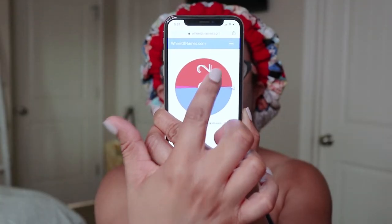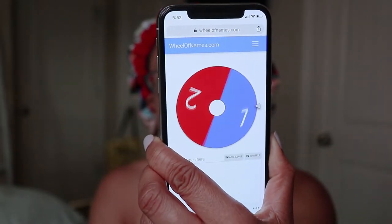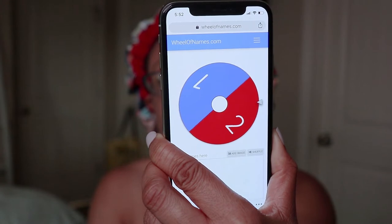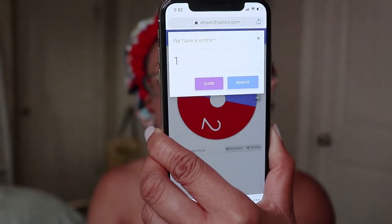Okay, so the next thing is to determine if I want to do a mask or just a regular conditioner. I'm just going to have 2 selections on the wheel, and we'll see which one we'll be going with. All right, so it looks like we're gonna be going with a mask this time. So now to select which mask we're gonna do.